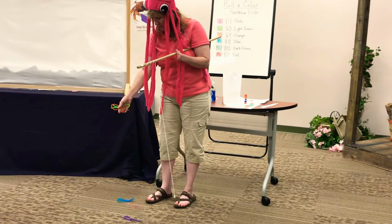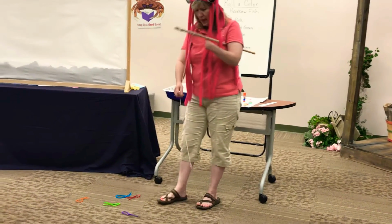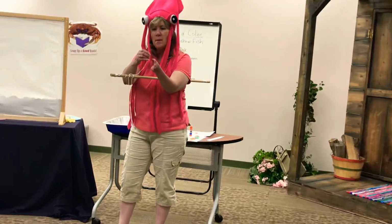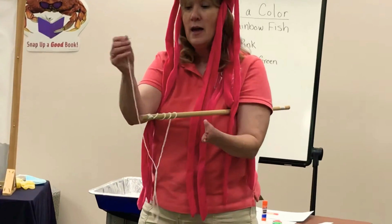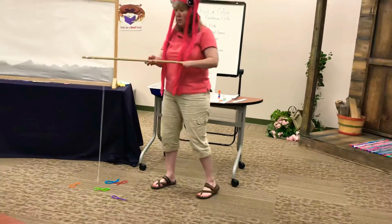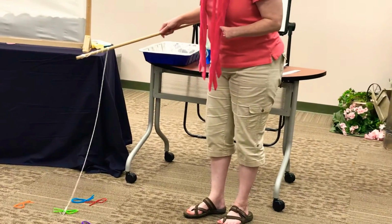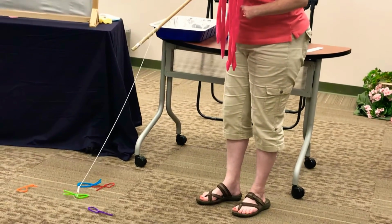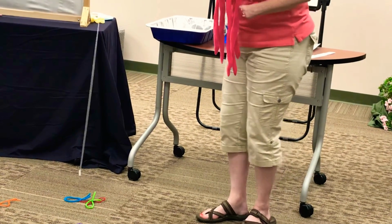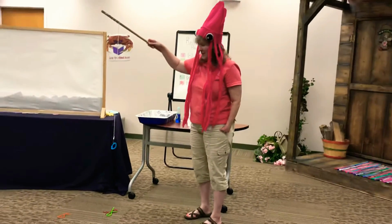I'm going to put several of these fish in my water. This is my water. And I have taken a paper clip and opened it up on one end to create a hook. The idea is that your preschooler is going to have to use their hand-eye coordination to try to catch a fish on the hook, okay? Let's see if we can... I got one, and there we go!